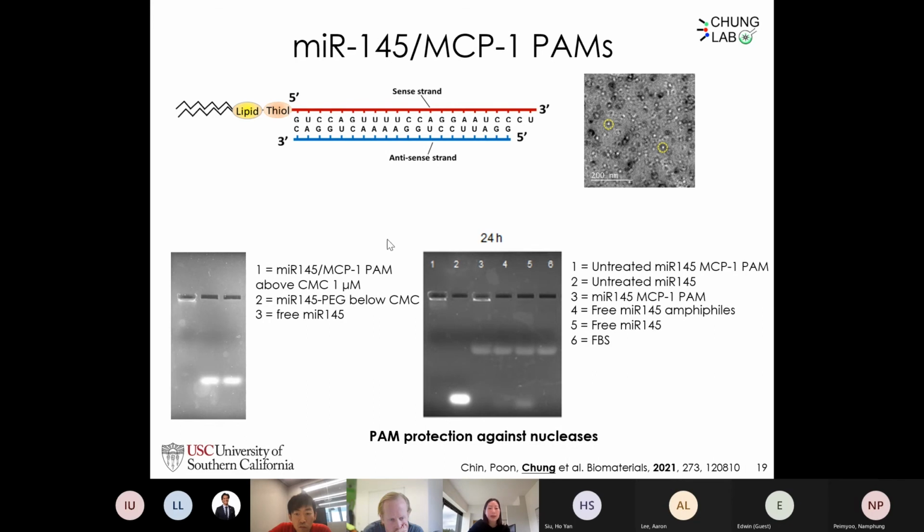And then this is a little bit busy, but I'll just point out a couple of things that we also treated these micelles with nuclease-containing FBS, and we're trying to understand, by placing it in the micelles, can you have protection from nucleases? And you can see that, so here, this is actually a background FBS band, but you can see here, this is not treated, and it still remains basically the same intensity, and it still does not migrate.